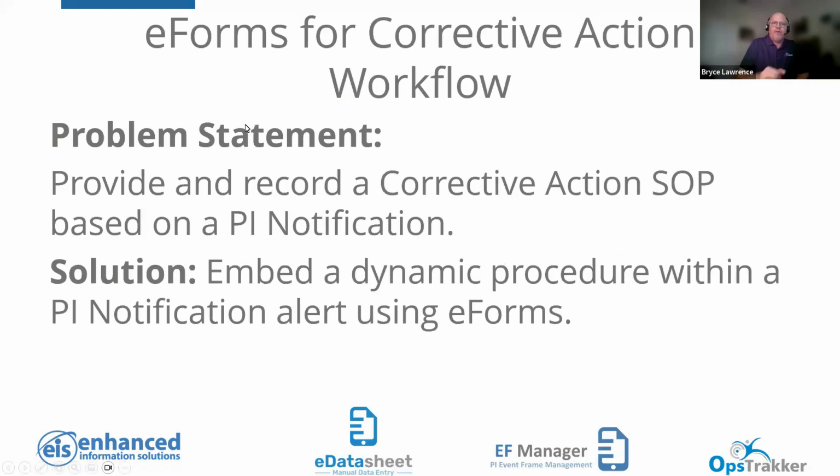Okay. The next one we're going to go through is using eForms for corrective action. So a lot of times there's a procedure that needs to be followed if certain alarms get tripped or even certain events get tripped, like if it's a boiler trip potentially, anything like that. And then the idea is if you've got a paper procedure, how do you walk through that? How do you get that recorded and stored electronically? How do you make it readily available for an operator to get through so they're not searching for it and it's right at their fingertips and they're being led to it directly?